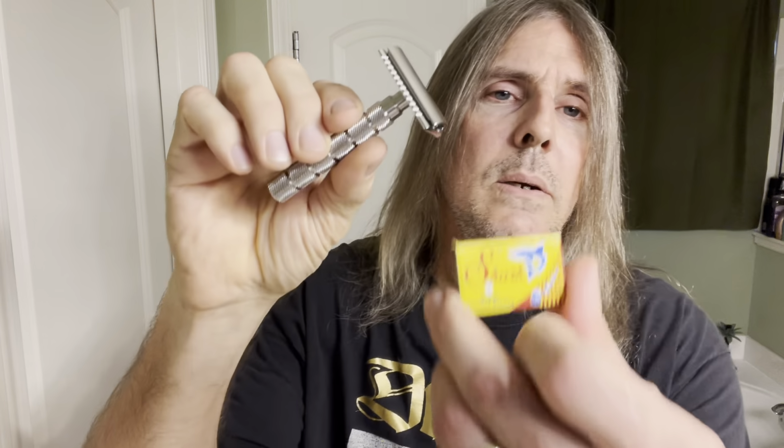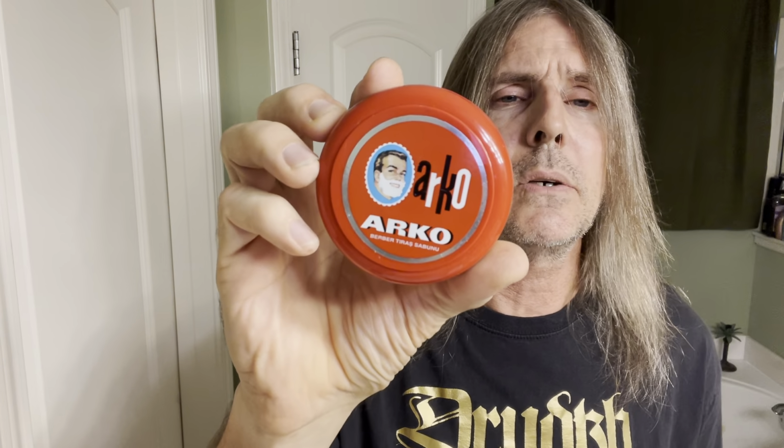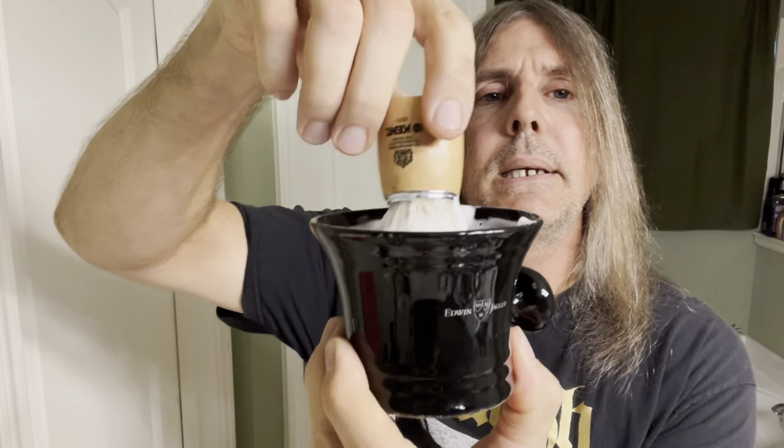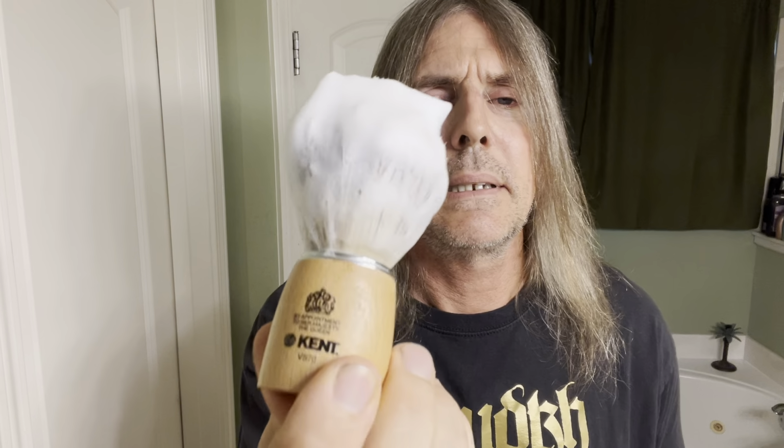From the Executive Shave Company, I got the Outlaw Razor with the sharp super chrome blade. For my aftershave balm, the Bulldog. For the shave soap, you ain't gotta go high and fancy with the money, just some good old Arko. For my aftershave spray, you got the number 4711 with the Floyd atomizer on there. And for the bowl, got the Mula, it's like an apothecary, whatever you call it. And for the brush, it's the Kent VS70. It's kind of one of my favorite brushes.